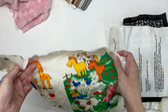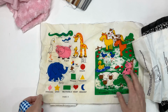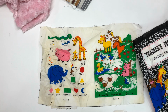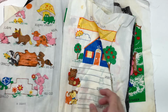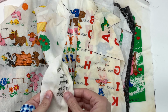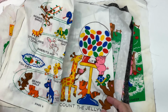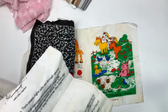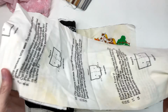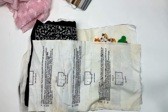Next, it looks like panels for a book. Definitely dirty. It's called Teacher's Pet. It's cute. Well, at least they kept the directions with it. I don't know any kids that are about the right age for this right now, but I'll go ahead and clean it up, sew it, and have it on hand if I ever need it.